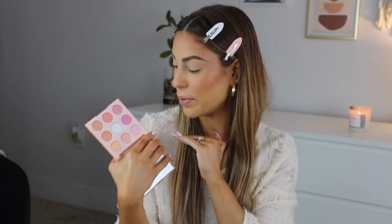I feel like this palette is really me, especially during spring and summer. I love these type of tones on my eyes. Even though it's not spring yet, we're almost there, which I'm excited for because I love spring.